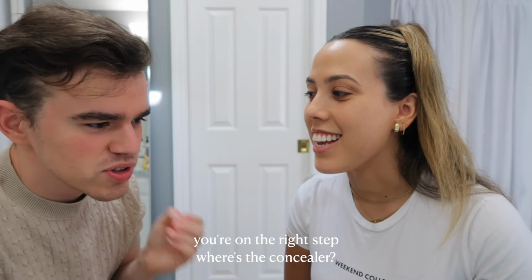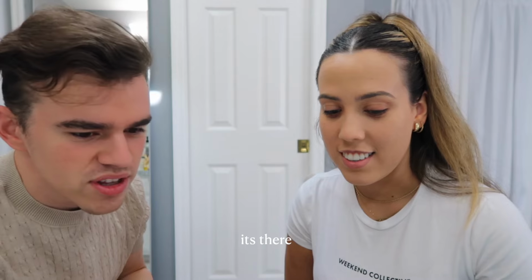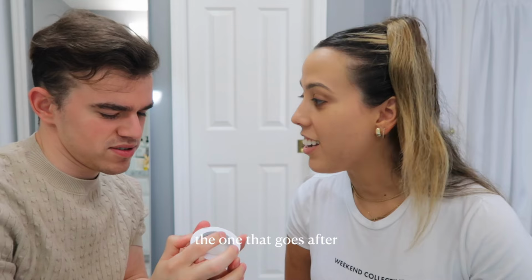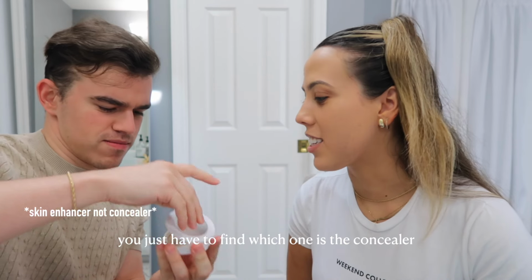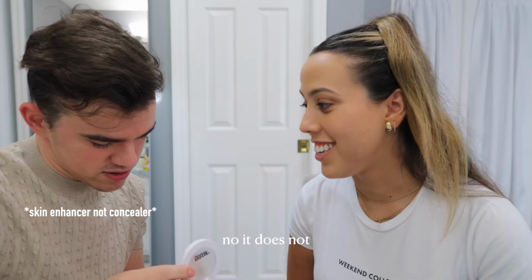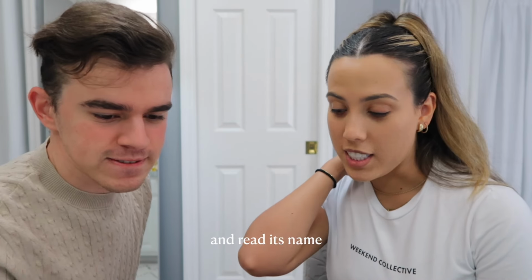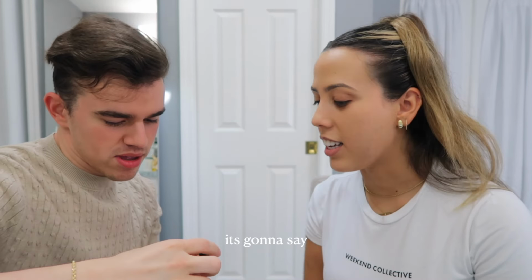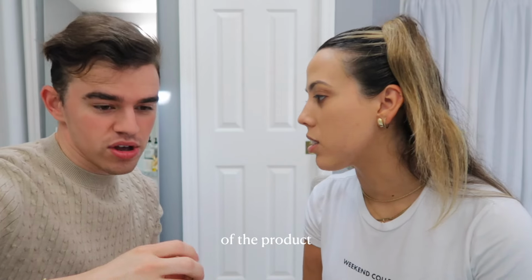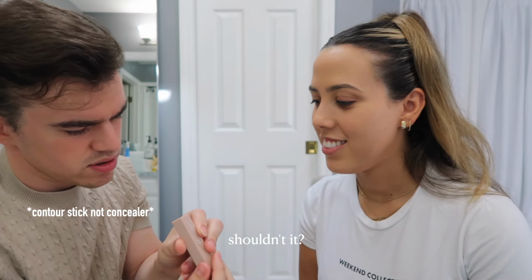You were on the right. Where's the concealer? It's there. Look for it. Doesn't the concealer go up? It goes up there. You just gotta find which one's the concealer. That's a good question. This looks like a concealer. No, it does not. Look at every product and read its name. It's gonna say that's the brand. The names are usually in the back or in the bottom of the product. Okay. This should be the concealer, shouldn't it?